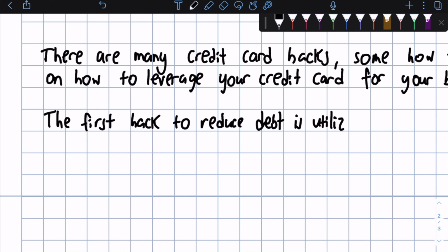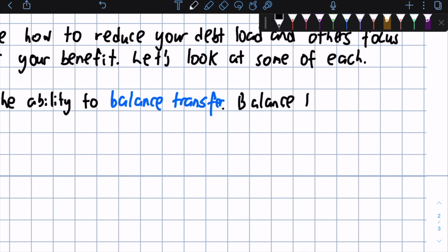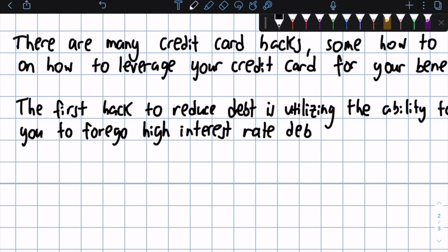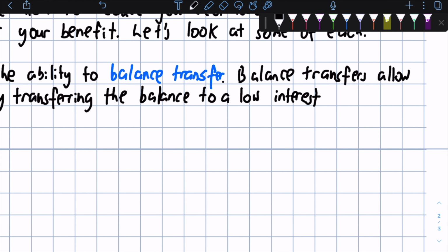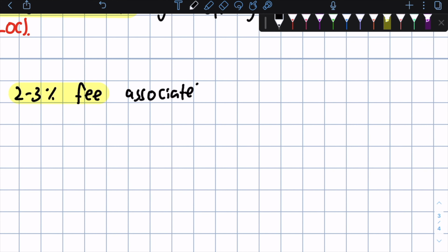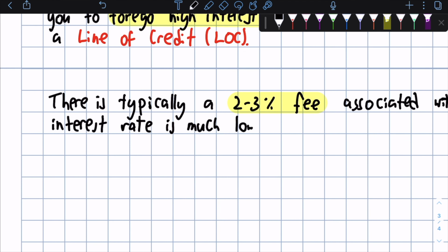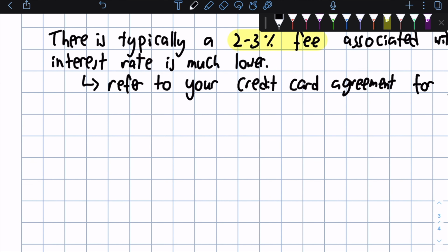So the first we're going to look at here is how to reduce our debt by utilizing the ability to balance transfer. What a balance transfer is, it allows you to forego higher interest rate debt by first transferring the entire balance to a lower interest rate card or a line of credit, which historically has a lower interest rate. There is typically a 2 to 3% fee, depending on the card, associated with the balance transfer, but this interest rate is much lower and is usually worth it. So the credit card agreement needs to be conferred with in order to ensure that it's the proper interest rate.